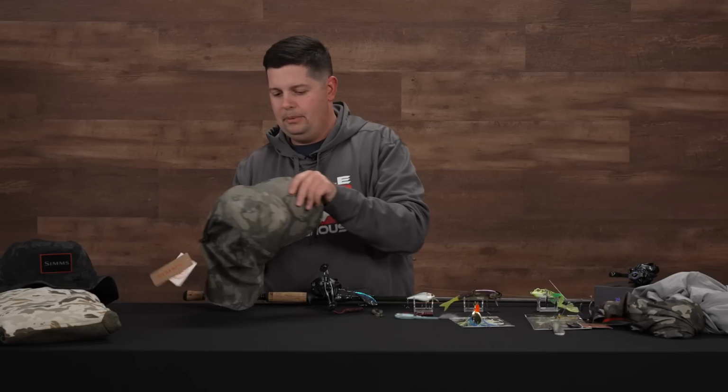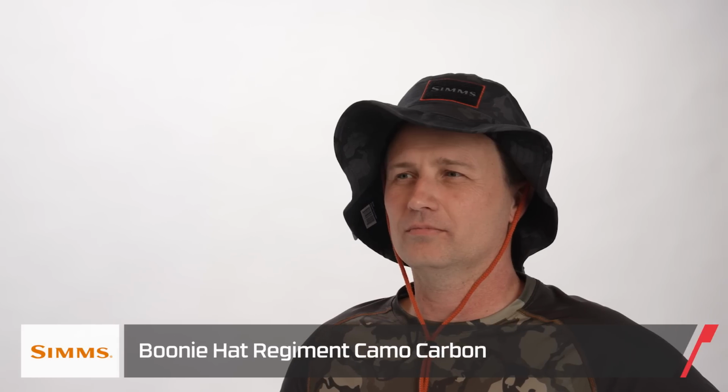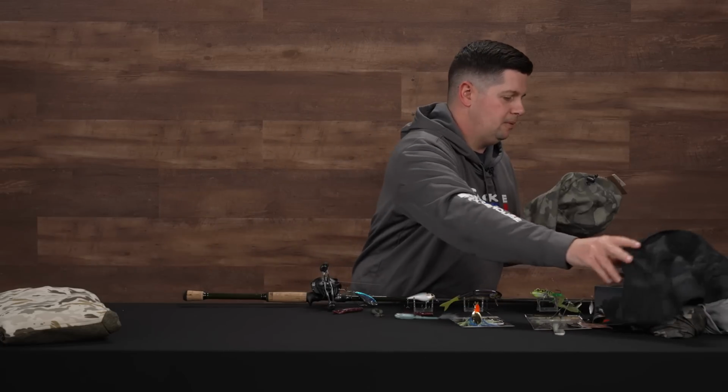Speaking of when it's hot, we got a couple more hats. So, Simms Boonie Cap. Boonie Cap, probably one of the best hats you can wear when you're out there in the sun all day. You're gonna be out there this summer, 15, 16 hours in the sun fishing. Boonie Cap keeps your ears and neck protected from the sun.